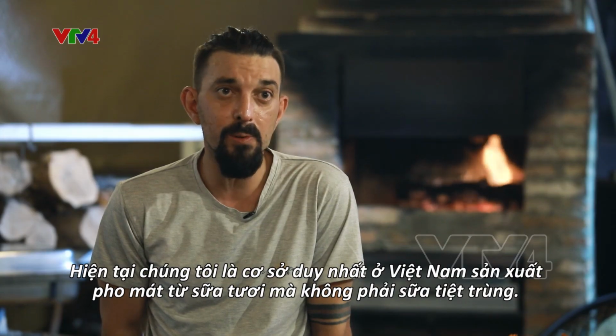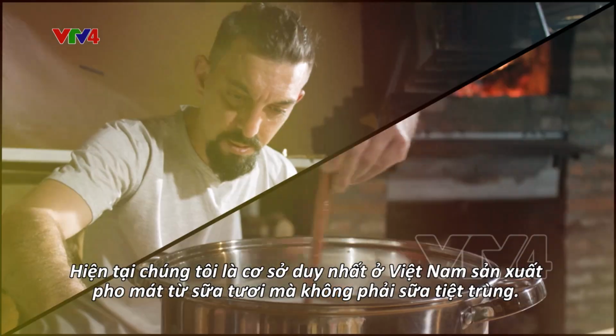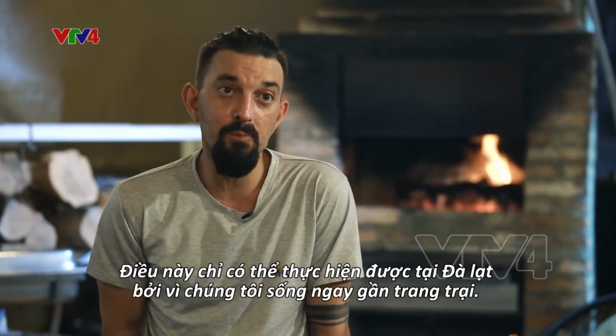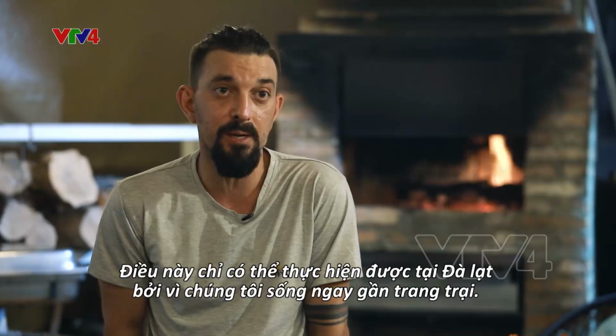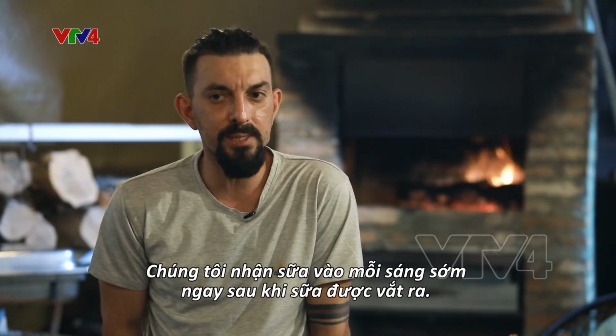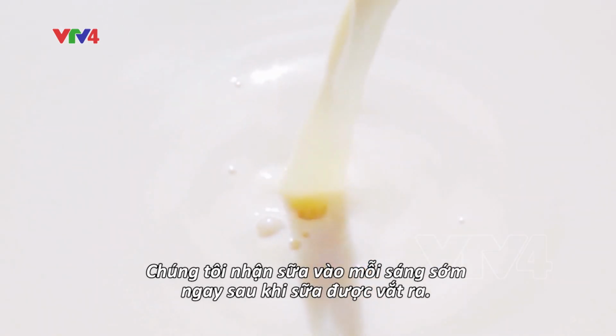So far, we are the only ones in Vietnam that produce our cheese from fresh milk, not pasteurized. And this is possible just in Dalat because we live very, very close to the farm. So we receive the milk very early in the morning, right after it's been brought from the cow.